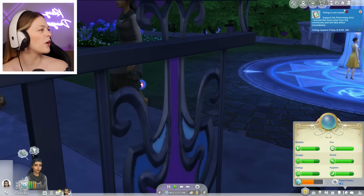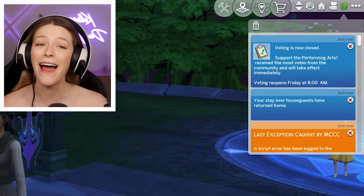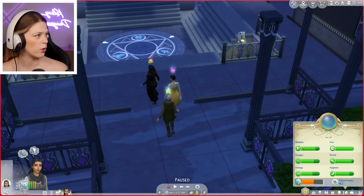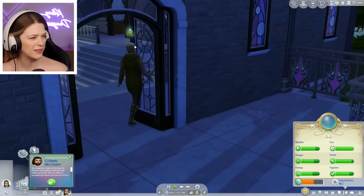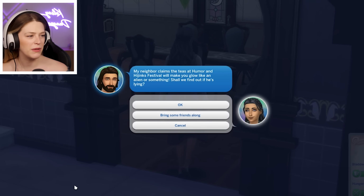Oh no, it says your stay over house guests have returned home. So he left. Oh my gosh, that's so sad. Also, I'm really vibing this door. I like the little celestial vibes of the door. Maybe he wants me to go to a festival with him, but I'm in the middle of magic. What am I gonna choose? Magic or this very attractive man who wants to get up to some hijinks with me?